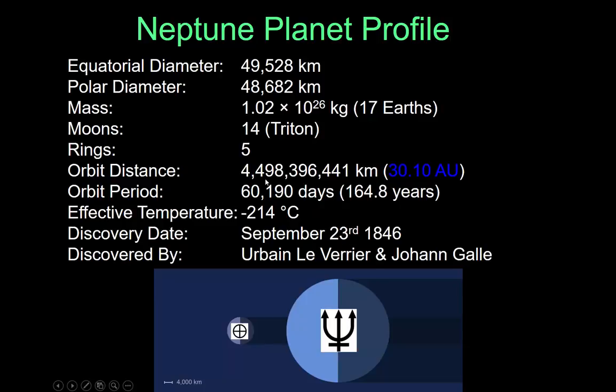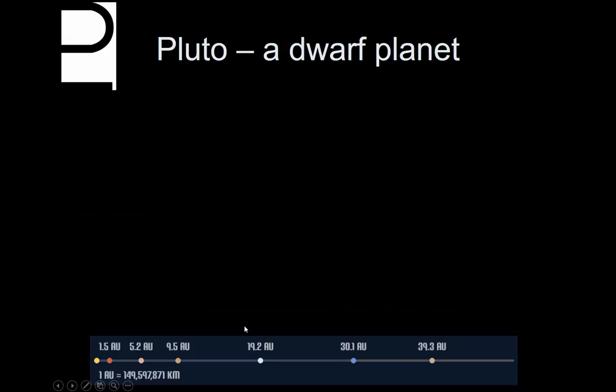30 AUs. Its year takes 164, almost 165 years to go around. It's still getting colder. We're getting close to absolute zero. We're only 50 some odd degrees away. It was not discovered until 1846 by two French astronomers. And there's its symbol. There's the Earth.